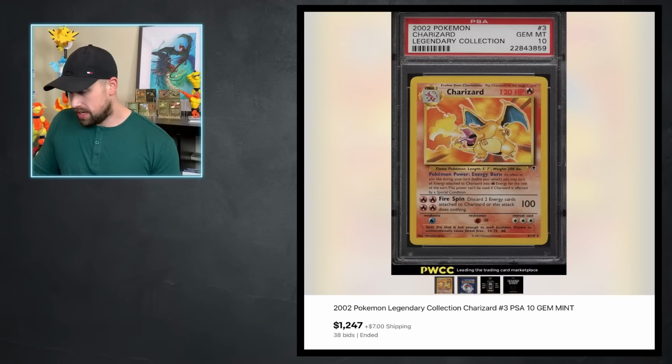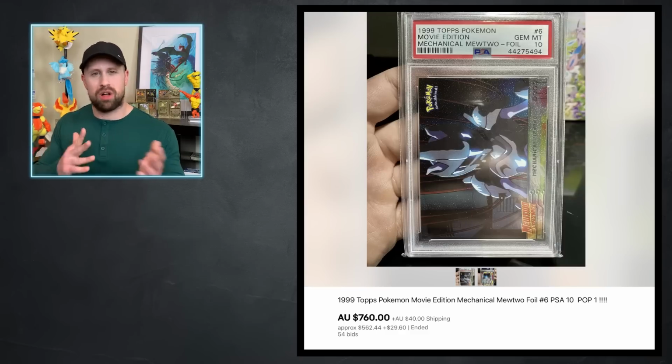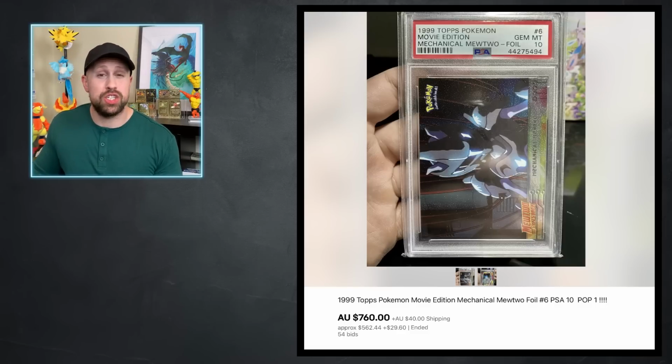All right, here we have a couple of interesting yet miscellaneous cards that I wanted to throw into the mix. They didn't quite go along with all the other cards here, but a couple of interesting ones. We had this mechanical Mewtwo card from the Topps Movie Edition collection in PSA 10 sell for $562 US. This is a card I haven't seen graded before, so that was pretty interesting.